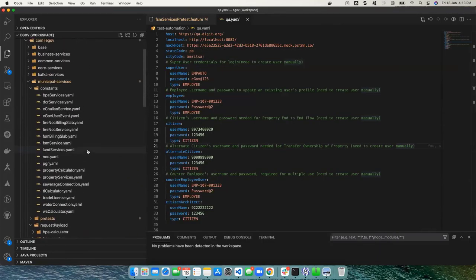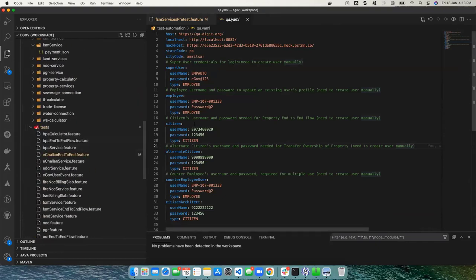Whatever this QA.yaml shows here, it is basically environment to environment, it can vary. For example, if you have UAT.yaml, you can write your own UAT.yaml. If you have something like UKD.yaml where you want to run on the UKD instance, you can write the configuration like that: the input configurations, URL, the data, city details, all those things.